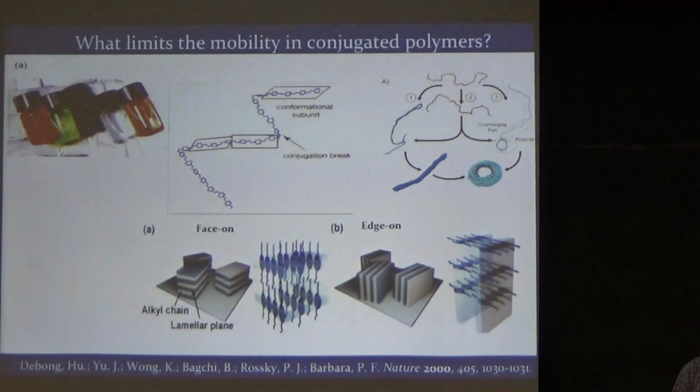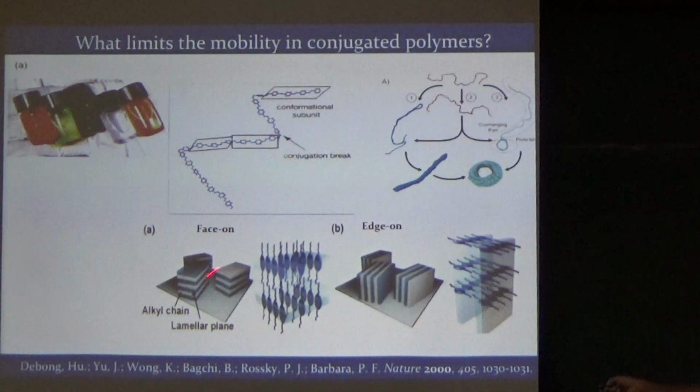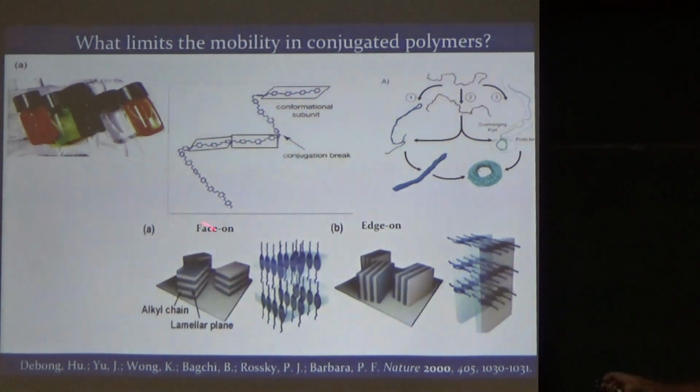The other problem is spin casting. You take this solution. One of the major advantages the semiconducting polymer community cites is that everything is solution processed, and nothing has to be done at high temperature. When you cast a film, how is this pi conjugated system going to aggregate on the surface? It typically depends upon the substrate energy, but ideally speaking, you have two different possible packings.